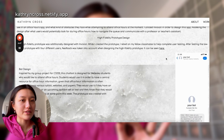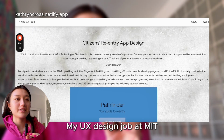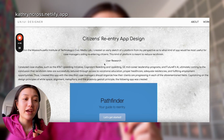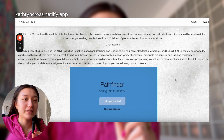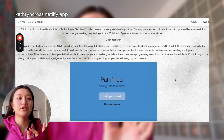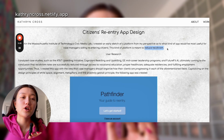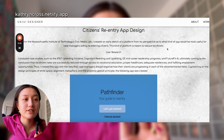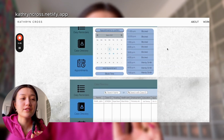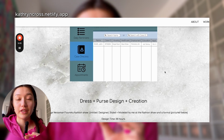So yeah, I had all of these other projects. I created a bot as a part of my year-long co-op at the MIT Civic Media Lab, which was the undergraduate research opportunity that I had at MIT. I basically designed an app for people who were re-entering society after being incarcerated. It was meant to reduce recidivism. So I studied what was causing recidivism, and I tried to keep in mind everything that I had researched as I was designing the app. So this was a really interesting thought exercise around something that felt really impactful.